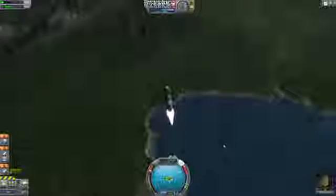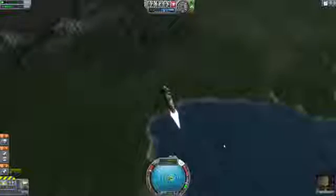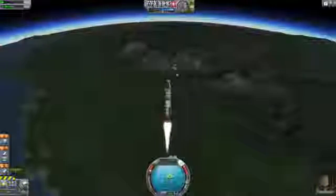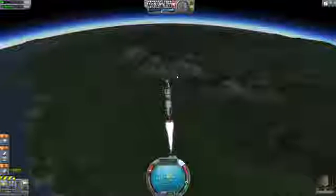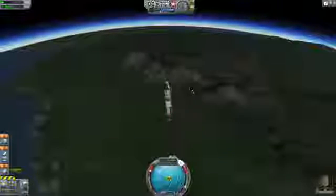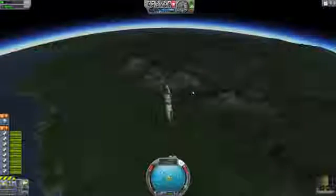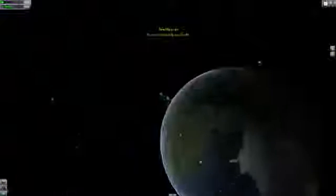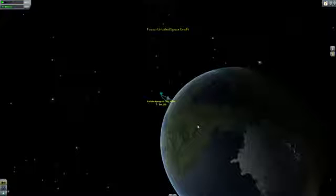Another important thing to realise is we probably should make sure we're going over land. I guess you could optimize this by picking a slightly higher piece of land if you were really, really smart. Okay, and that's that engine ditched. Let's ditch that there. And how high are we going to go? We're going to go 103 kilometers.